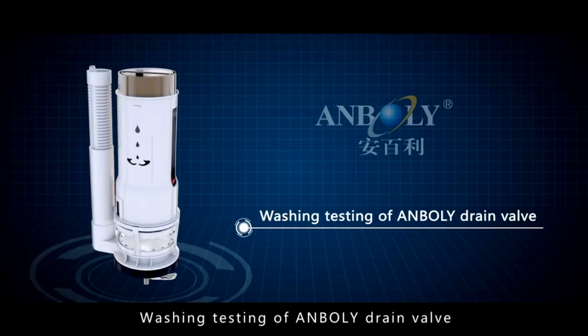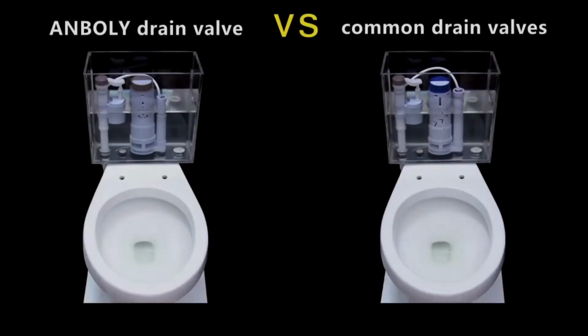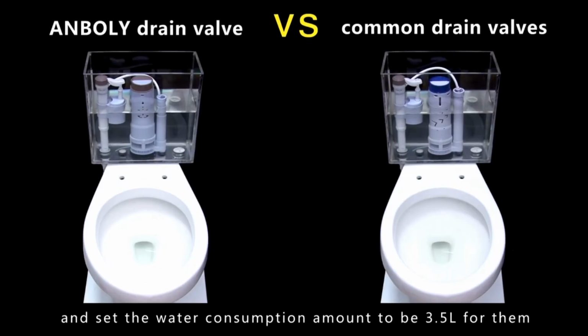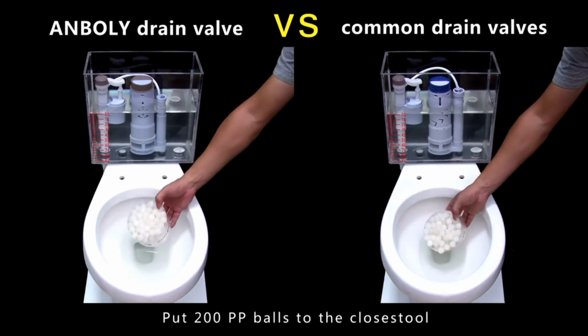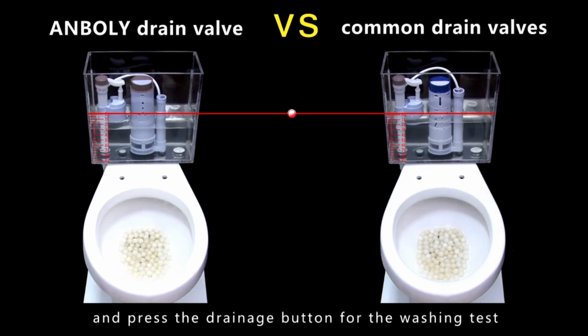Washing testing of Anboly drain valve. Install 2 different drain valves to the same clean stool and set the water consumption to 3.5 liters for them. Put 200 PP balls into the clean stool and press the drainage button for the washing test.